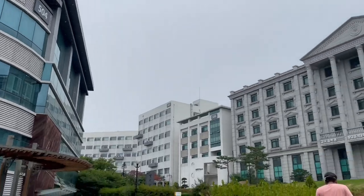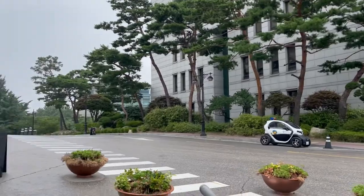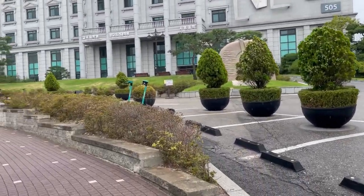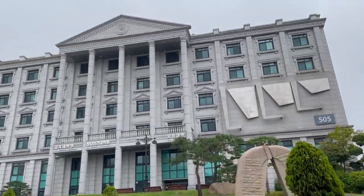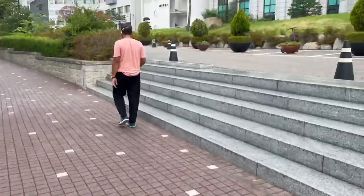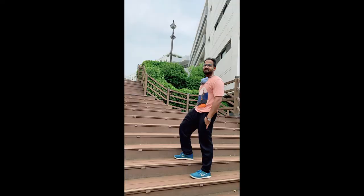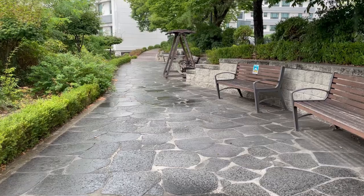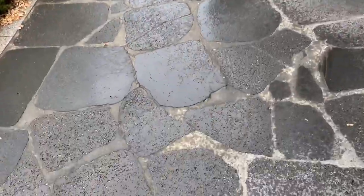So this is the 544 building. It's the Hyundai building. These kinds of scooters are available on the university campus because the campus is very huge. You need to walk a lot. And for a person like me, who is not used to walking, I had to do a lot of walking.